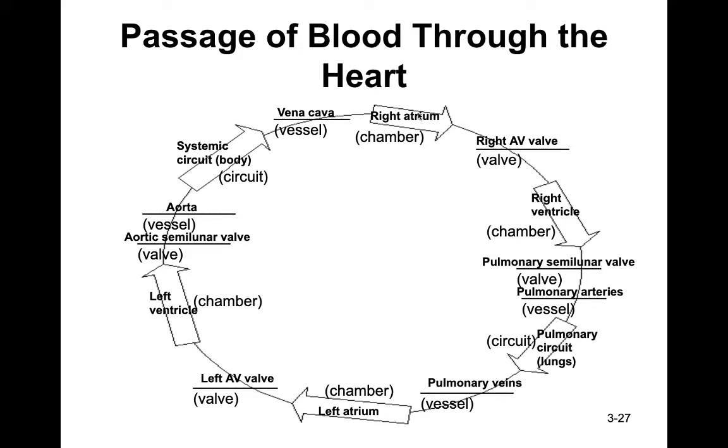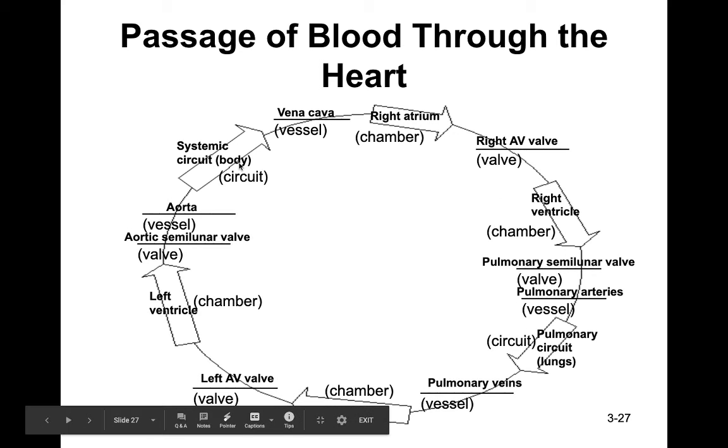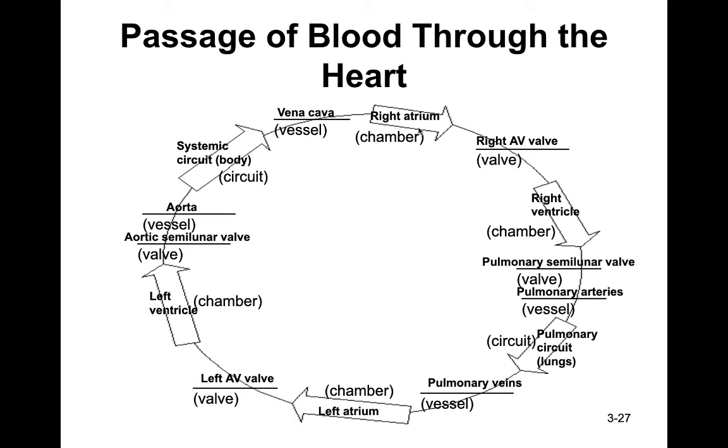They say it's more like a figure 8 because it goes from the heart to the lungs, to the heart, to the body. That's kind of what we have here. This is heart, lungs, heart, body, and then back to the heart again. So they call it more of a figure 8, but I found this diagram online and I thought it's a good way to show that it is just a repeating cycle.